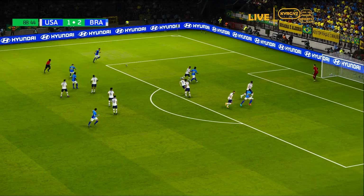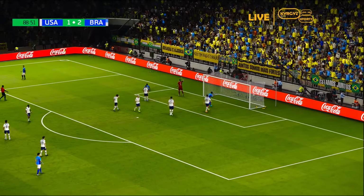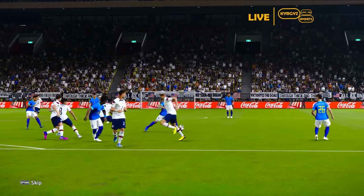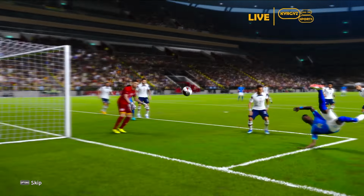Emerson. He's in space and looking, shapes to shoot! Good movement there, but not the best of finishes. Well, the hold-up play as that move was being constructed was important for the runners, and more really should have been made of it.